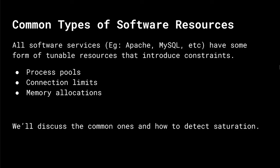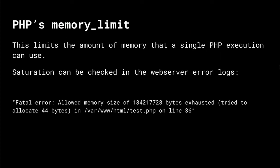So usually they come in the form of a few things. You either have process pools, like PHP-FPM, where you have so many that are running or can run. You have connection limits, so Apache has connection limits. And then memory allocations, like PHP's memory limit, right? So let's go over the common ones, and we can talk about how to detect saturation of each, because it's actually really important. PHP's memory limit is a very, very common one, and I'm sure a good portion of you in this room have seen and encountered this before.